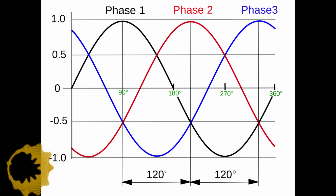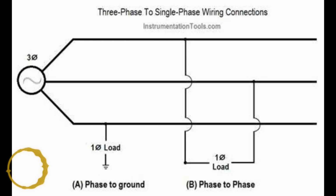And conveniently, if you set your systems up properly, if you want to step from three-phase to one-phase, you basically isolate one of the phase lines, one of the conduits that is carrying one of the phases, and pair it up with a neutral or ground wire, and suddenly you have a one-phase system.